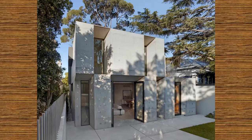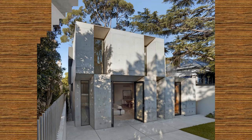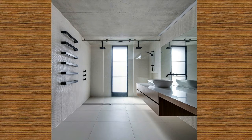Thermal modeling was performed on the schematic 3D model, and the use of concrete added to the thermal performance of the building considerably, to the point where double glazing was not considered necessary. Complementing materials of near raw 15-meter continuous length floorboards and a restrained palette of black aluminium, stainless steel and oak appear throughout the house and create a cohesive connection between original and new.